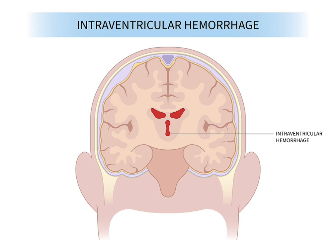Okay, doctor, will I have another child with the same condition? No, most probably not, because it is not running in the genes. It is just about the preterm babies. Then summary, trusted website, leaflet as usual. So this is all about intraventricular hemorrhage communication.